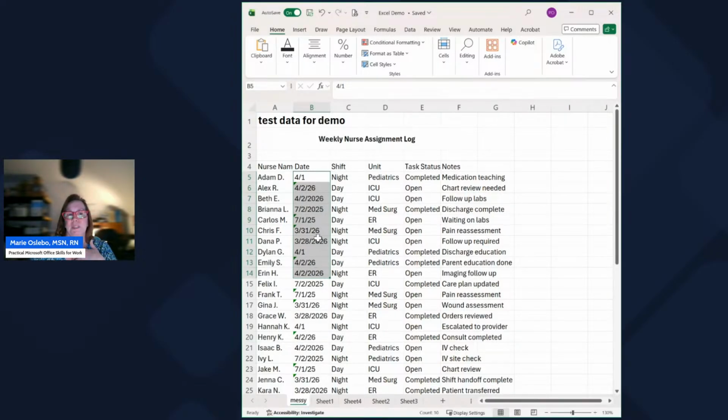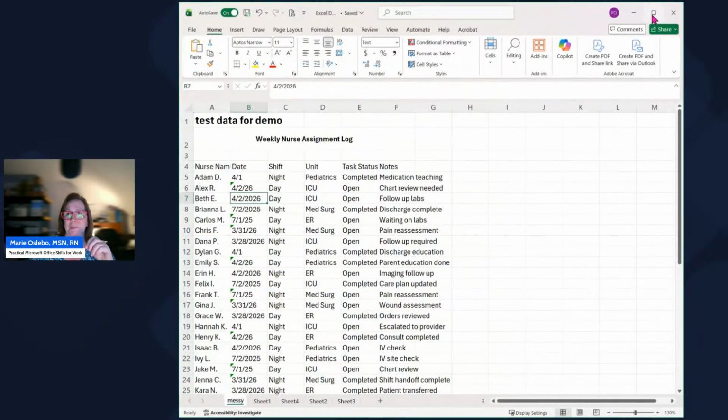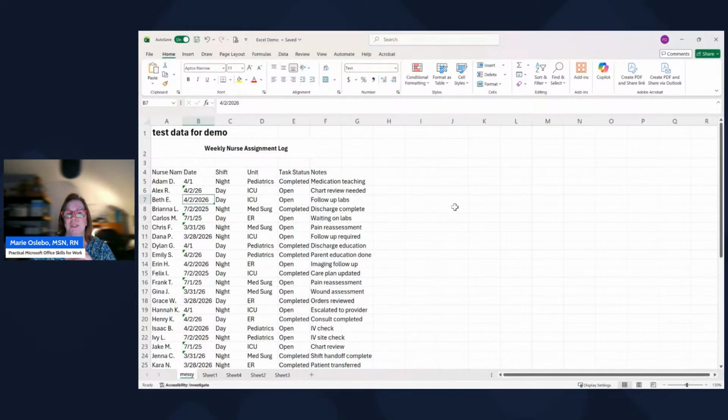If someone was sending me this and the years weren't consistent, you're either 26 or you're 2026. And me, I'm a 4-digit year. I like 2026. That's the way I try to format everything. But you do you. Some people just want to get done and be 26, all done. And that's fine. But what you can do with your spreadsheet, and I'm just going to make this a little bigger, one of the first things that I do with a spreadsheet is I try to put things into tables because it gives you a lot more variability when you are using tables.